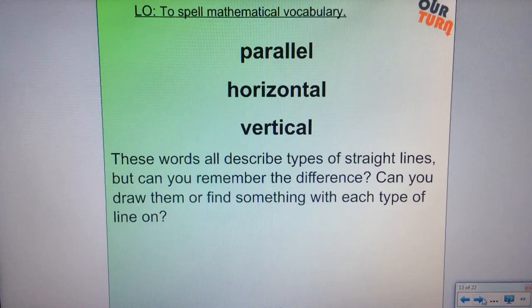Off you go. Oh look, I found a top with horizontal lines going from left to right on it. And I found a top with vertical lines that go up and down. I wonder what you found in your house.